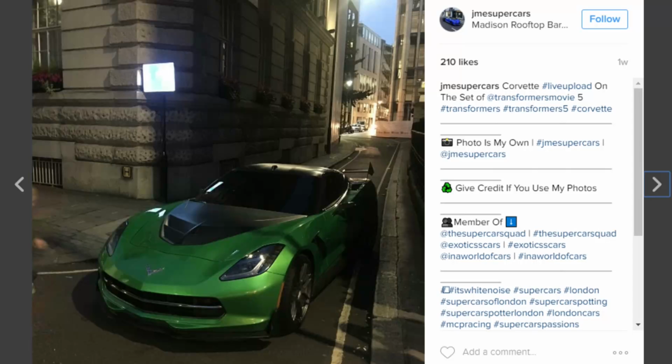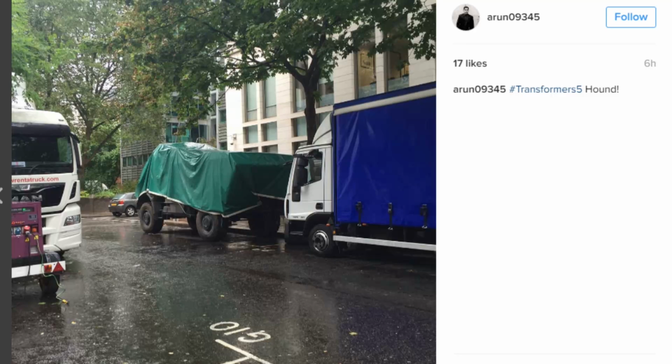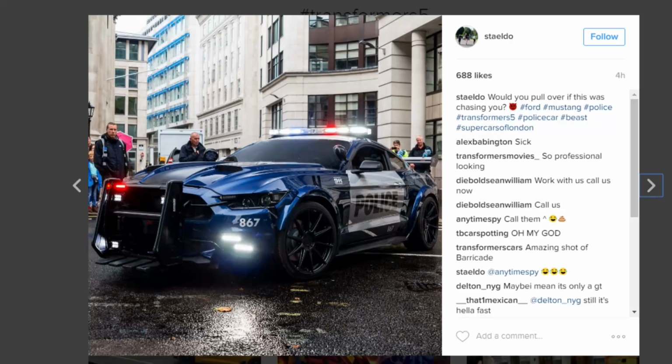Also spotted on set in London were pretty much all of the vehicles. Drift was there, also Crosshairs and Hound. No Optimus Prime in London, but actually Optimus Prime might have been spotted at one point. I'd have to double check on that, but he was not present for filming. He might have been on a trailer or something, but he has not been present on set during this filming.